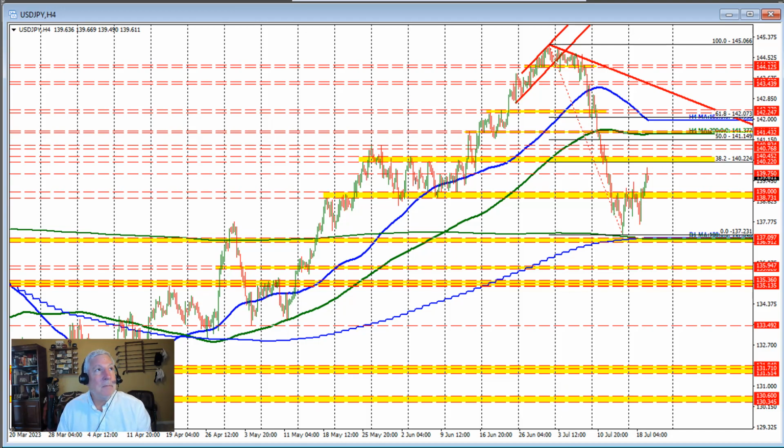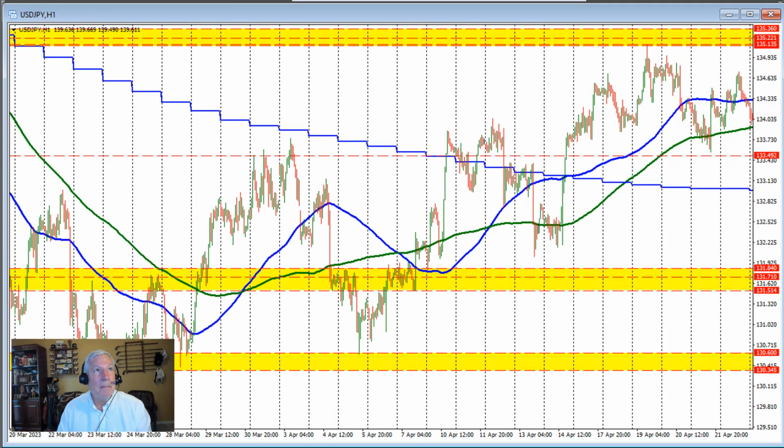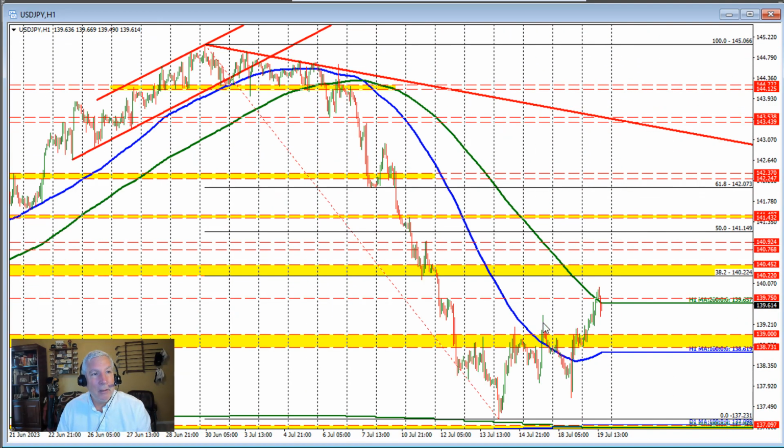A bit of a mixed picture for this currency pair. Admittedly, that's been the pattern here, above and below moving averages. But we're watching that 200-hour moving average as a barometer in trading here today.